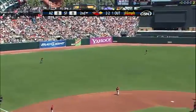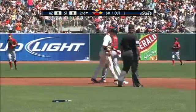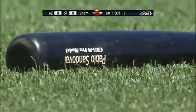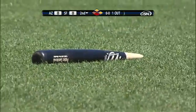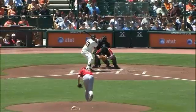Breaks his bat, flips one into left, and he's got a hit. The half of the bat's laying at home plate. You know, that's what it pays to be strong. And there's one thing you can't question, and that's the upper body strength that Sandoval has.